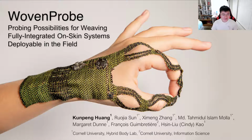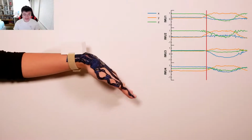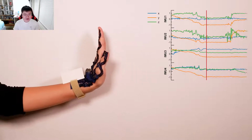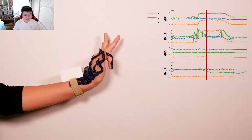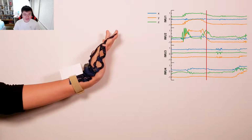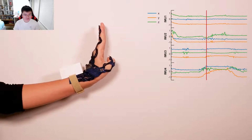Today, I'm here to present WovenProbe, probing possibilities for weaving fully integrated on-skin systems deployable in the field. I'm also on the job market for a PhD program this year. We conduct a research through design investigation using an extended woven practice for fabricating fully integrated and untethered multi-sensor on-skin systems that are resilient, versatile, and capable of field deployment.